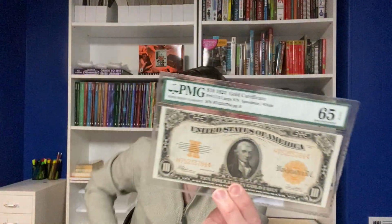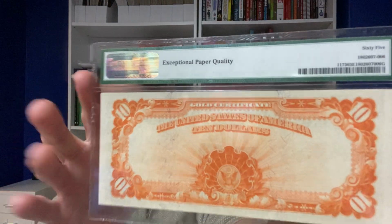This is a $10 1922 gold certificate. This is in 65 EPQ condition. Believe it or not, you could take this back in the day. You could take this $10 gold certificate to a bank and they would give you a $10 eagle gold coin, and they would take this note from you. That's what gave it its name as a gold certificate. You could have done the same thing with this silver certificate. You would have taken it to the bank, and they would have given you a 1-ounce silver coin instead. That's how this worked.